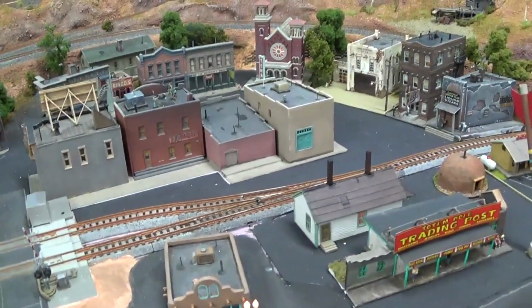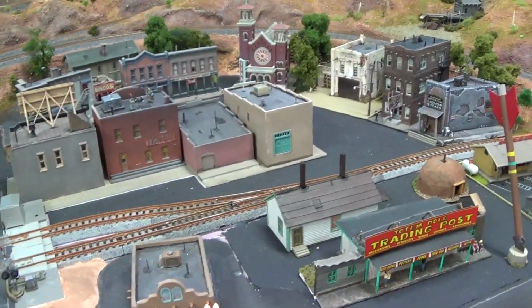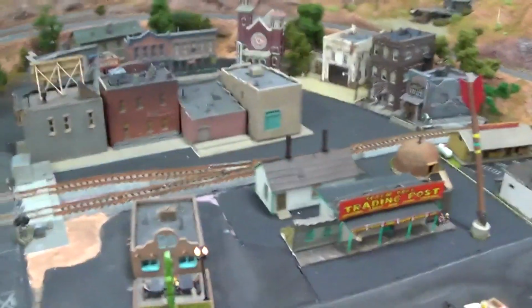There'll be other trees put in here, but I don't know where and I don't know when.